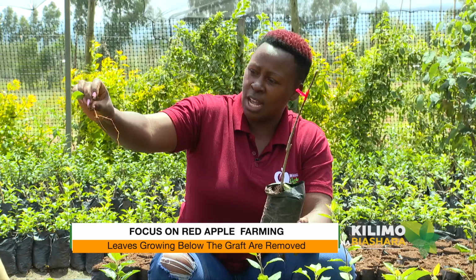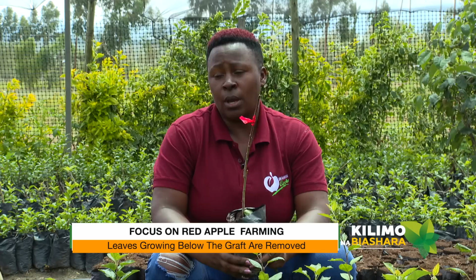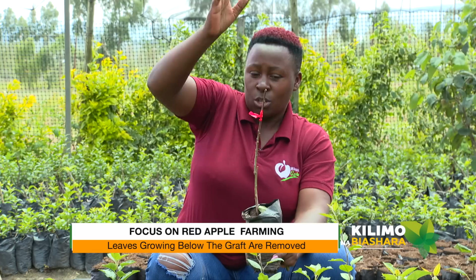Because if you don't, it will grow and overtake this, and this one will finally die, so that it doesn't feed on the nutrients it's supposed to feed from only on the upper side. Exactly. So let's feed this side from this top. Don't allow anything; allow other things to grow. So within these 9 months, it will be fruiting.